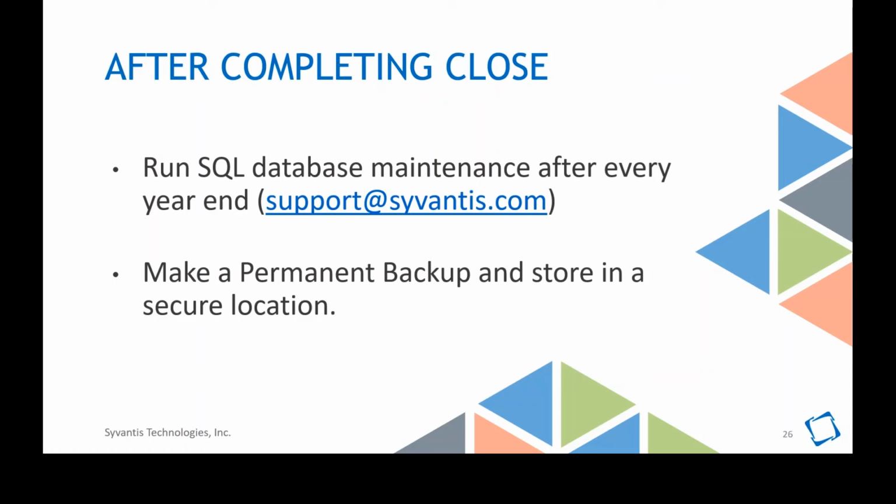And lastly, you'll want a permanent backup and to store it in a secure location. If you're cloud, that's not such an issue because we have 45 days of backup. But if you're on premise, that's a different story, and you should probably do that.